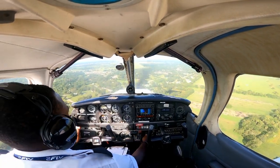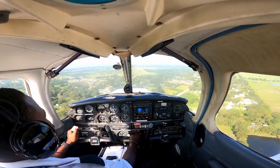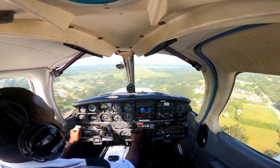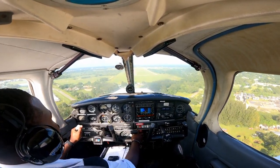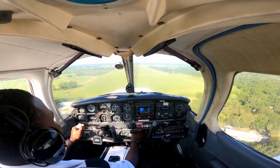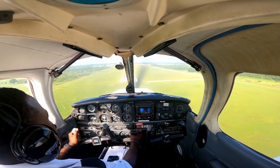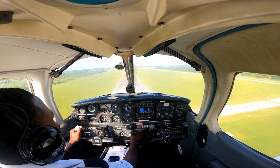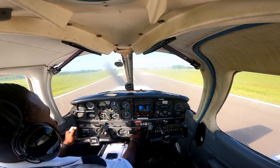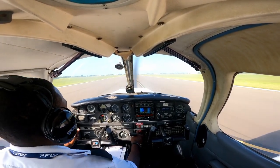Papa, 5 miles to the west, gonna overfly the airfield at 1600 to the right teardrop, then to the left downwind for 24 Arcadia. That is what we're talking about, short field landing.